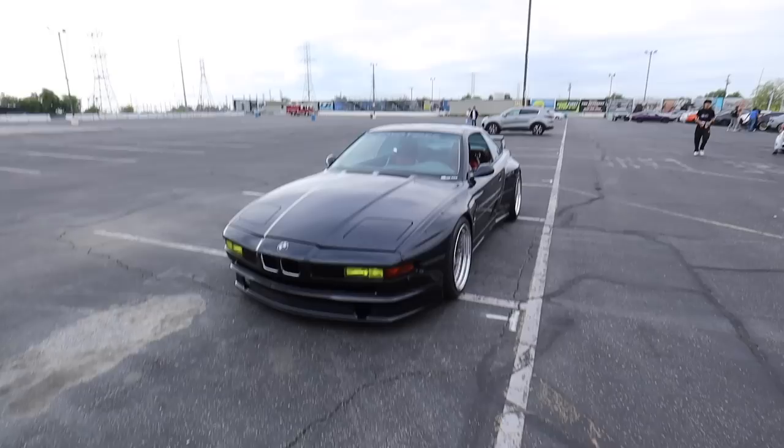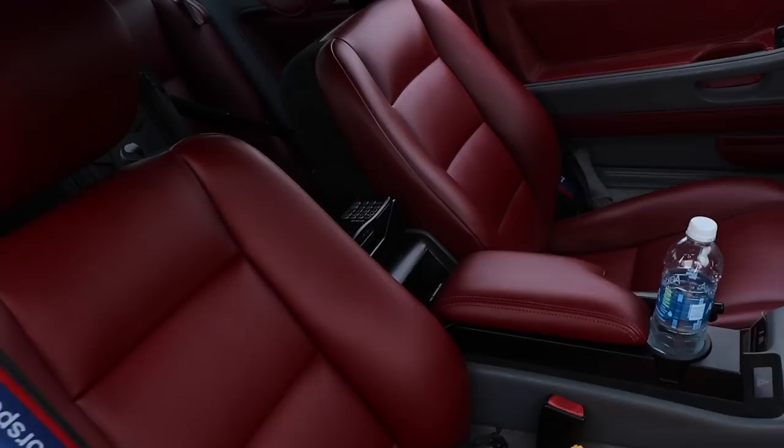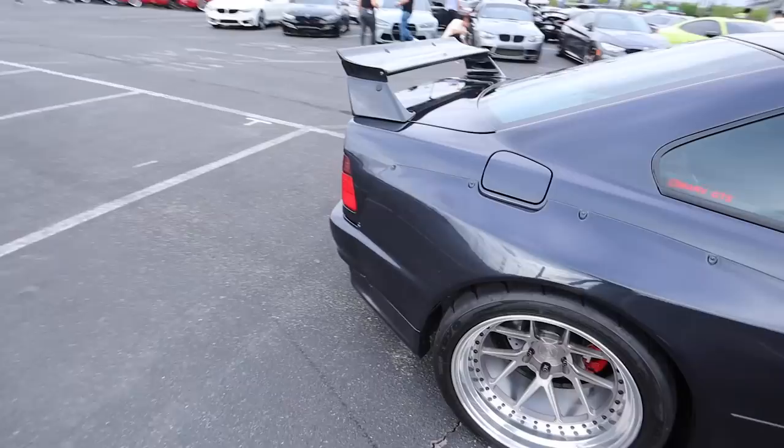Damn, right off the bat, we can check out this wide body 850 V12. I believe this is a CI, but if this is a CSi, it's even crazier. It's got the wide body kit, deep dish wheels, beautiful red interior. It's even got the phone in the middle. That's gorgeous. Come around back.